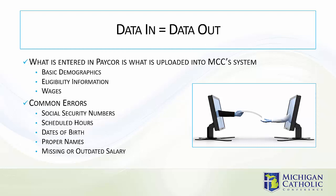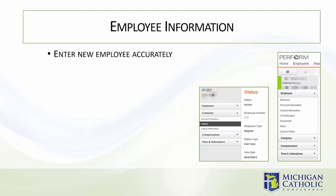The following data points must be entered accurately to ensure that benefits are determined accurately and that invoices reflect accurate information. Please slow down and make sure that the employee's basic demographics, such as his or her proper name, address, date of birth, and social security numbers, are all correct and up to date. Again, the data that's put in is what's pulled out.